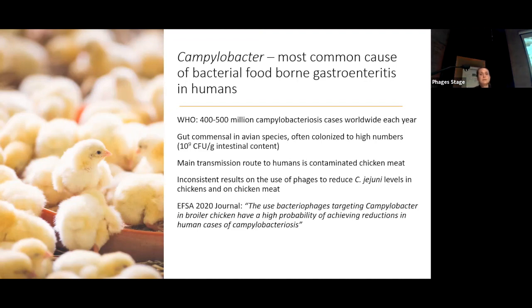So based on these results, there is a new report on different ways to attack this Campylobacter problem in broiler chickens. This is a report by EFSA that came out in 2020, saying that the use of phages targeting Campylobacter in broiler chickens has a high probability of achieving reductions in the human cases of campylobacteriosis. So phages are being recognized as a very promising intervention method against this pathogen.